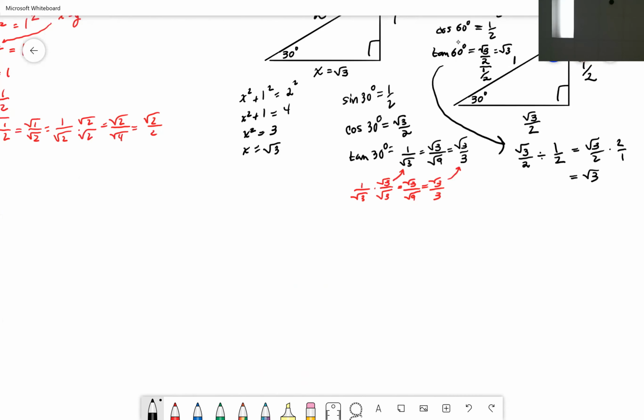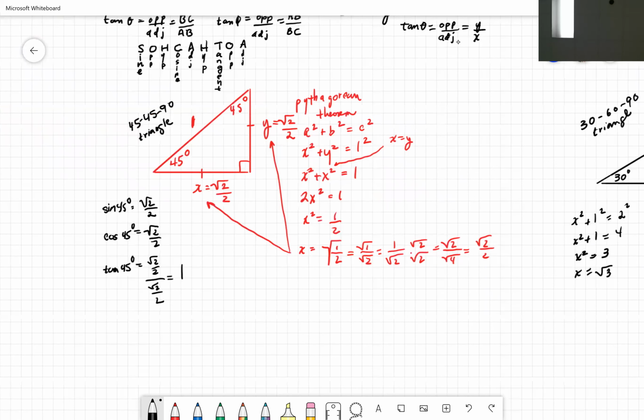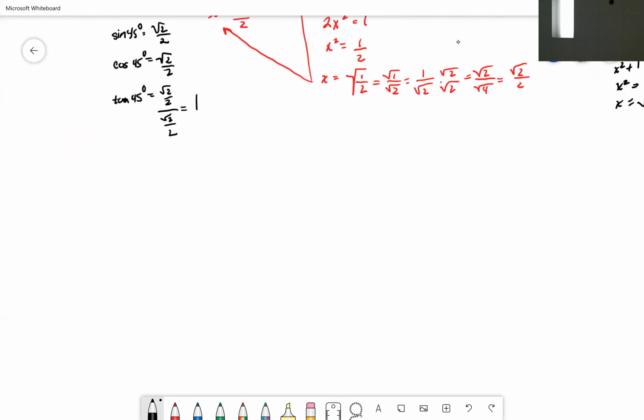But now we have to start talking about graphing these guys. And what you got to realize with trigonometric functions is that they're periodic. They're periodic. That means they repeat their patterns. There's a pattern to them, and they just keep on going and going and going.